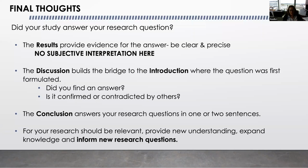What was your answer? Was it confirmed or contradicted by others? Put it in the context of other research that's been done. And the conclusion, again, answers the research question in 1 or 2 sentences. They should all flow through like a very easy to follow storyline.